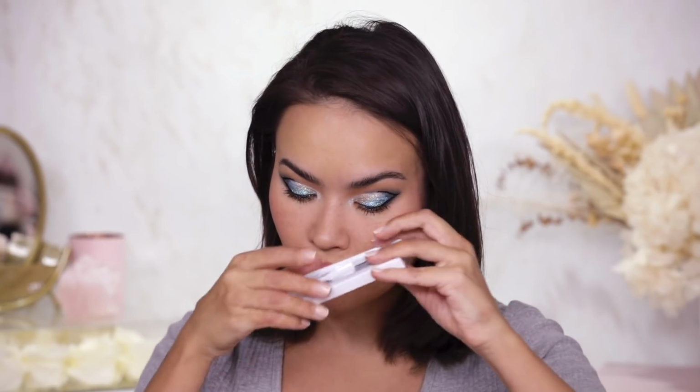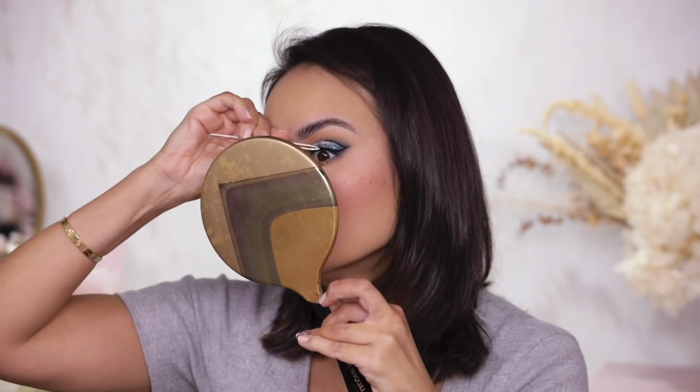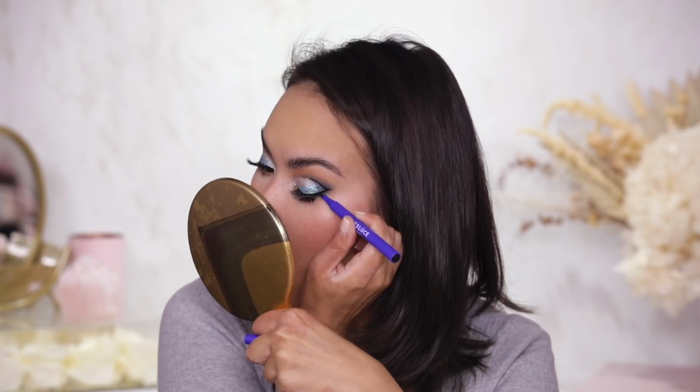So now for the lashes. Remember when I told you when I first tried these in my REM Beauty review that these are perfect to just dress up the look without covering up anything? So this is exactly why I'm choosing to go for these today. And this is my second time using them. So they're already cut. So while one dries, I'm just gonna apply the other. I'm gonna disguise the band just a little bit.